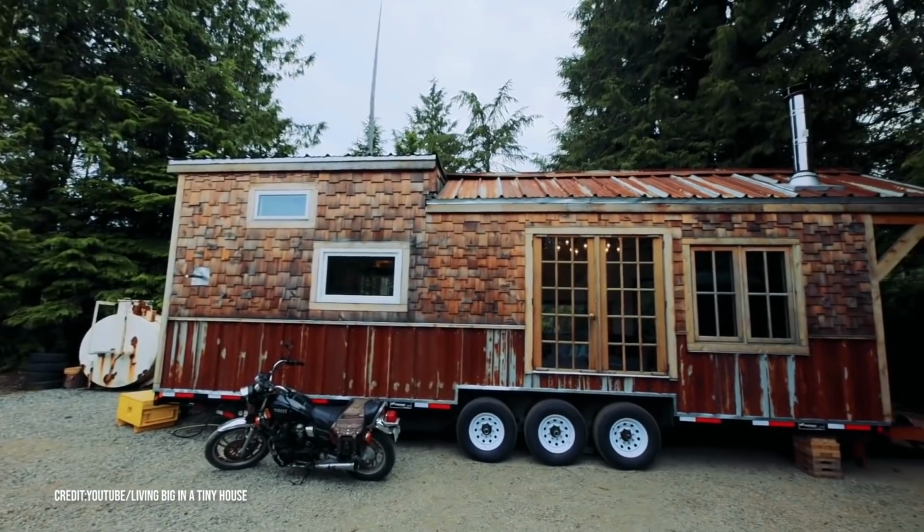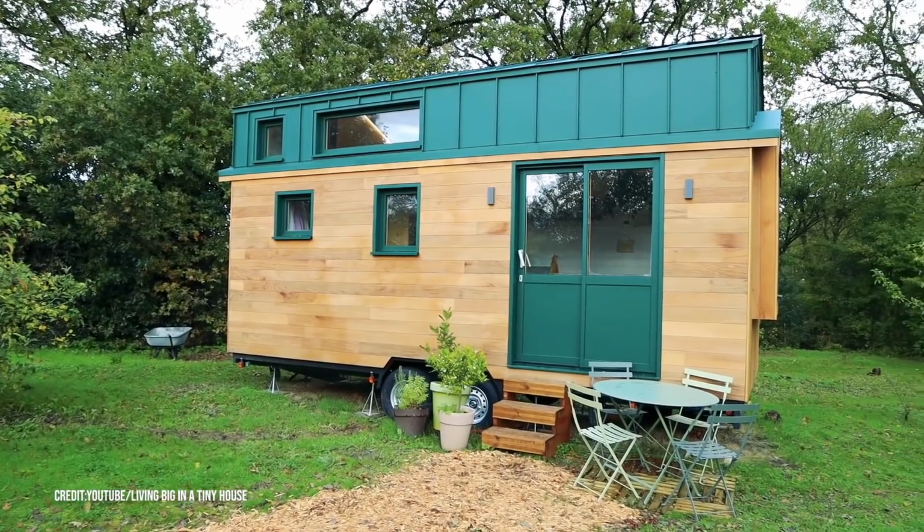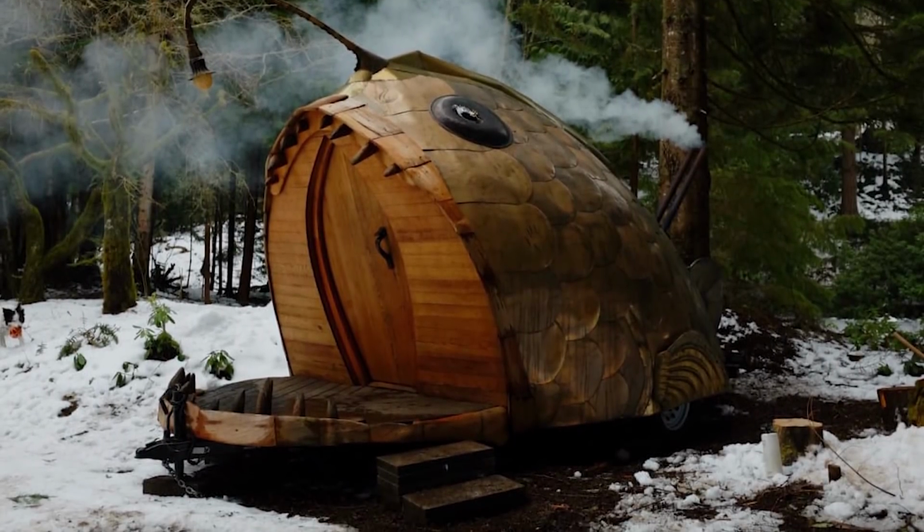Finally, we've reached the most expensive tiny home on our list. Will it be on wheels? Will it have jacuzzis and diamond countertops and a caviar dispenser? Well, here in all its glory is the most impressive tiny home I could find.